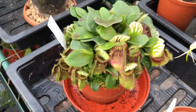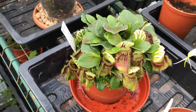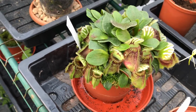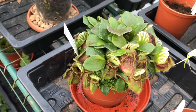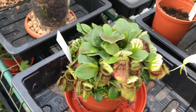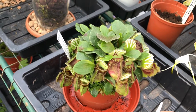I want a lot more Nepenthes. There are some other really cool carnivorous plants that I don't have yet. I've not got some pinguiculars, easy for me to say, pinguiculars. Once I get them, I'm sure I'll learn how to say it. There's some others that I'm quite interested in.